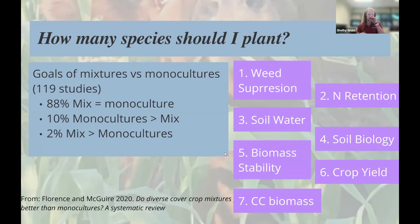And one thing that I always think about when I'm thinking about mixtures is, say, pasture mixtures. We need 30% dry matter for our legumes to be able to have the legumes produce enough nitrogen for our cool season grasses in that system. And so if we dilute out the legumes too much, we're not going to see that benefit. So we need to be thinking about, if we are making these mixtures, how do we make them well so that we are receiving the benefits of each component of that mixture. And then the study also found that 2% of the time the mixture did better than the monoculture.